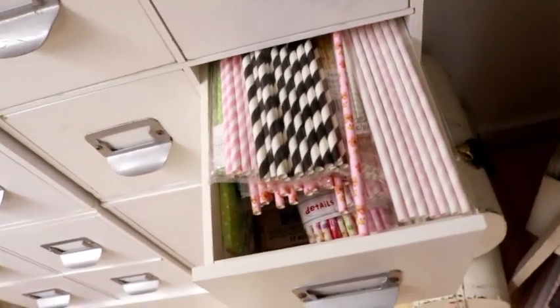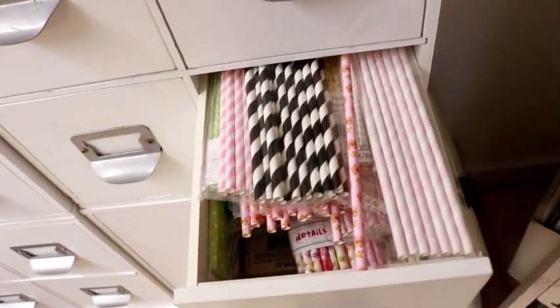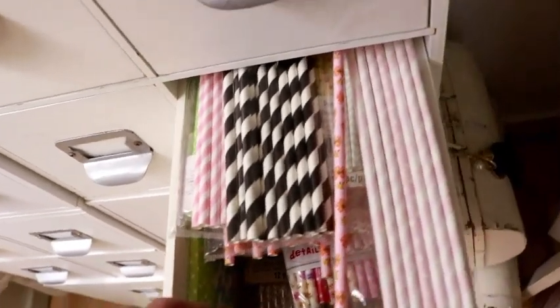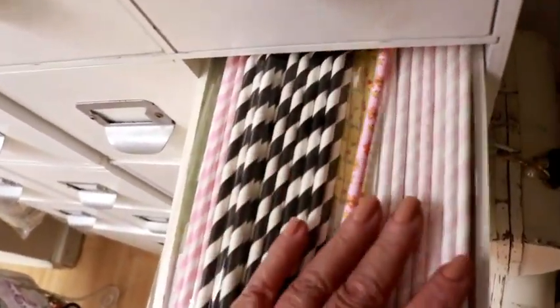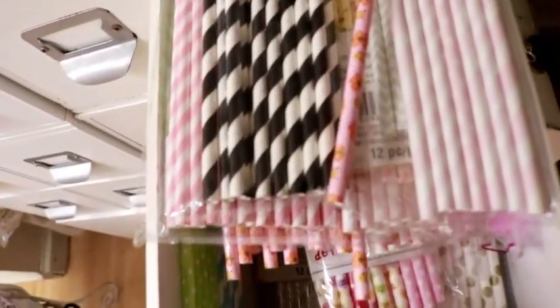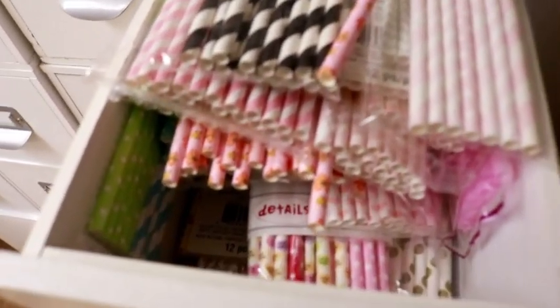This, I am obsessed with straws. Why? I don't know. But I love straws, you guys. Somebody needs to come up with some kind of a challenge on different ways to use straws. And help me out here. Help a girl out. Well, see, these, I might give some of these away for Valentine's.